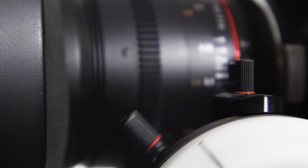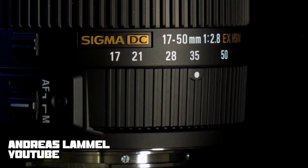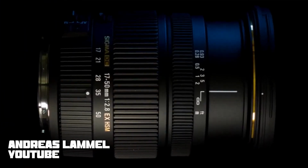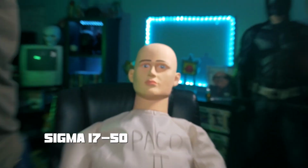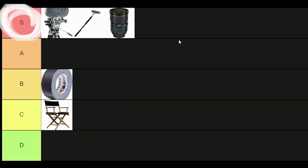But of course, when it comes to using a lens, different types will give you different results. Like the one I'm using right now is a Sigma 17 to 50 millimeter, and this one has way better options than my standard 14 to 42 millimeter kit lens that came with this camera. There are zoom lenses, prime lenses, which are just one fixed focal length. Either way, lenses, they matter, they make your movie look really good, so S tier it goes.